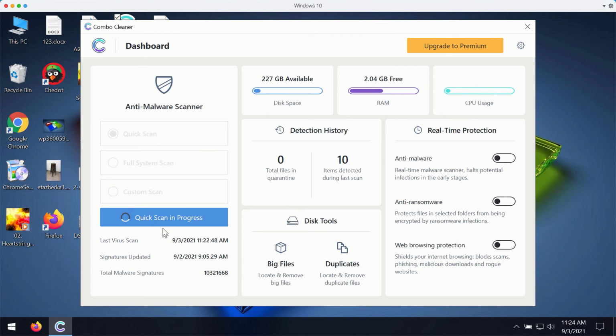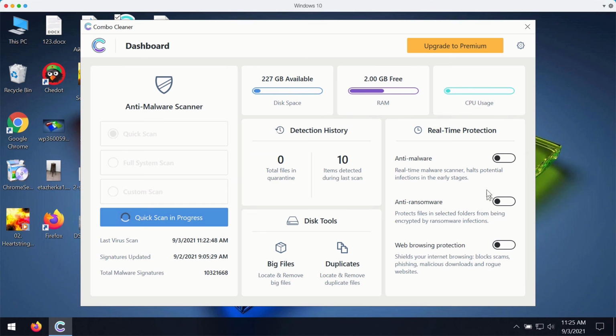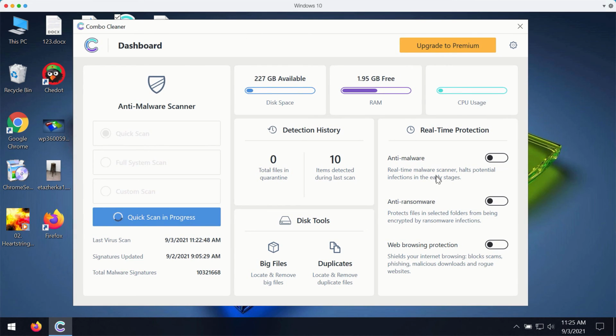So then while the scanning is taking place, you will be able to observe what particular threats are detected, and then at the end of scan you will see the complete summary of all threats that were found during the scan. The premium version of Combo Cleaner gives you important features such as anti-malware, anti-ransomware, and web browsing protection. So with these three features being the part of the premium version, your computer will be fully protected.